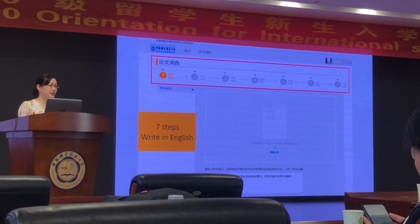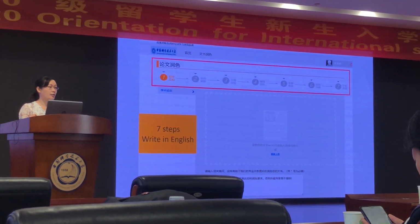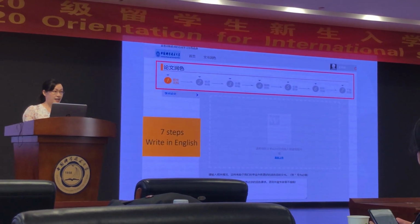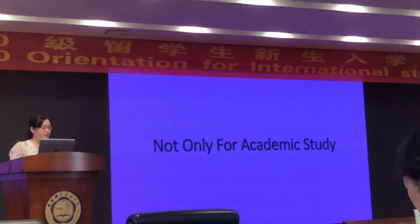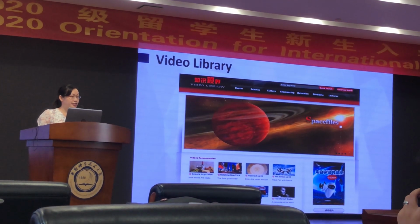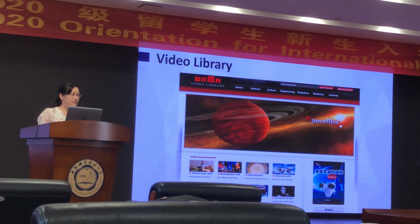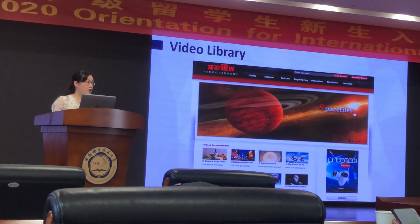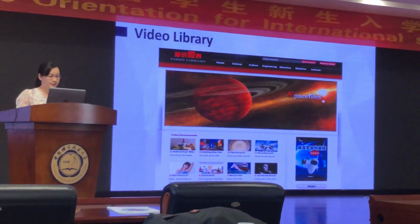The ones who polish your abstract for free are English native speakers, and they are editors of some journals or professionals in specific areas. So just follow the steps, and answer all the questions in English because they are English speakers. So our university library is not only for academic study, it can offer much entertainment, like this database called Video Library. We can watch many videos in science, and they offer Chinese and English subtitles. So if you want to learn Chinese, you can watch the videos in this database.